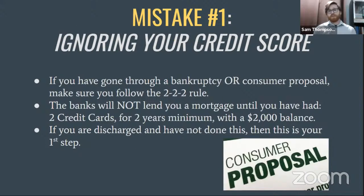So if you have gone through a bankruptcy or consumer proposal, we really want to advocate for the 2-2-2 rule. What this is, if you have had a bankruptcy or consumer proposal, the banks are not going to lend you a mortgage until you have at least 2 credit cards for a minimum of 2 years with a $2,000 limit on the card, not actually balance. So if you are discharged and haven't done this, it'll be your first step.